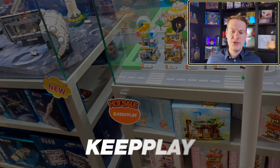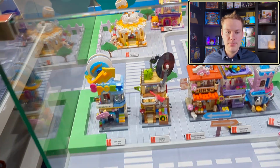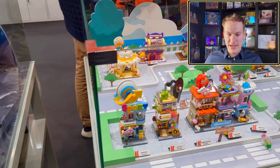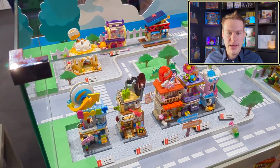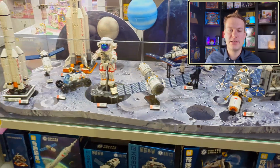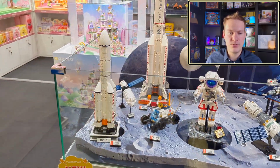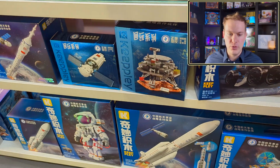What I like about the convention is that you get to see new stuff. For example, Keepplay I didn't know before. I wish every manufacturer made a city with these big tiles. But I especially loved their starship and space section, and they make models of the Chinese spaceships and space station. I think that's super cool. You know, we're probably used to NASA and ESA, etc., but this is also cool.